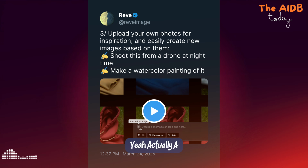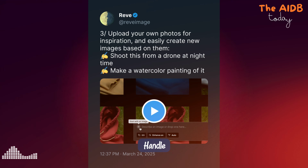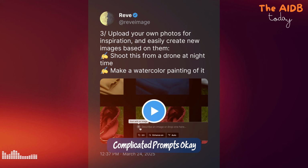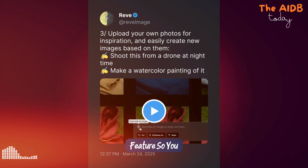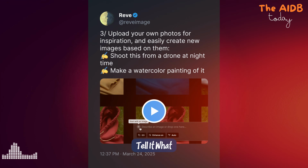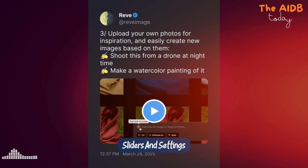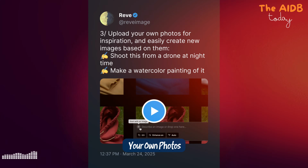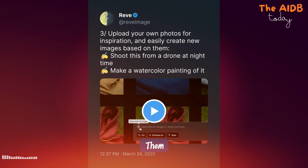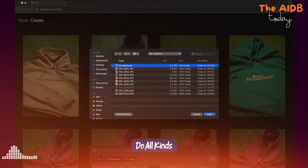Yeah, actually, a couple things. The newsletter mentioned that it can handle longer and more complicated prompts, which is pretty cool. And they also have this natural language editing feature. So you can talk to it, tell it what you want to change, and it'll adjust the image. So you don't have to go in and mess with all those sliders and settings. Right. Apparently, it's pretty intuitive. Oh, and you can also upload your own photos and use the AI to change them, like upscale them or get creative with them. Do all kinds of stuff like that.